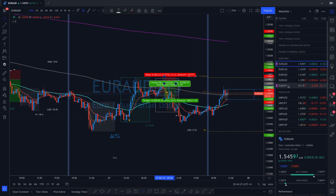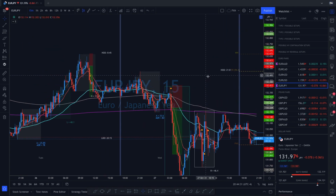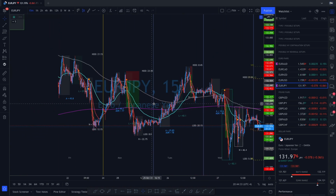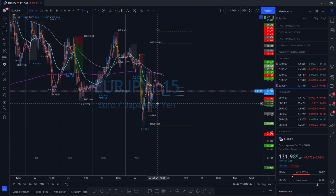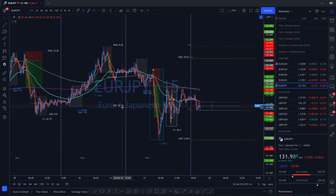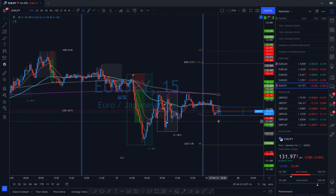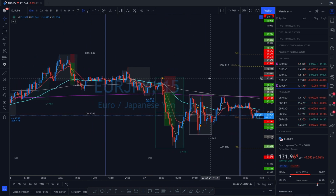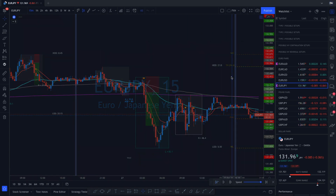The only other pair that was traded on as far as the Euro pairs was Euro JPY, and again, coming off of a peak formation high up here, I'm looking for sells. It's the only thing I'm looking for. And we ended up getting a nice type 3 setup. So what does that look like for us? Well, you can see if we go back into replay real quick, just so you can see the boxes.